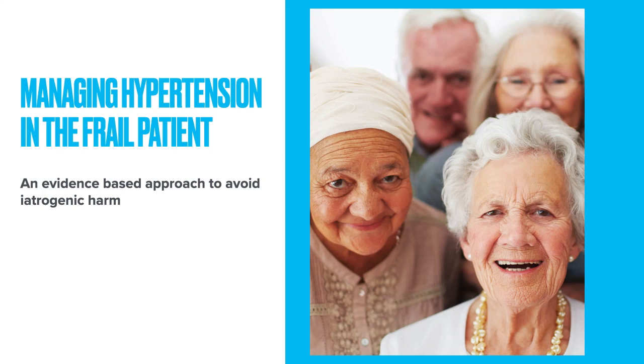And as I'm sure you're aware, people who fit into this category aren't very well served with the current guidelines, and there's not a huge amount of research that's ever been done into managing hypertension in this group. And it's often quite difficult to work out how tightly we should control someone's blood pressure when they're reaching the later years of their life and living with significant frailty.